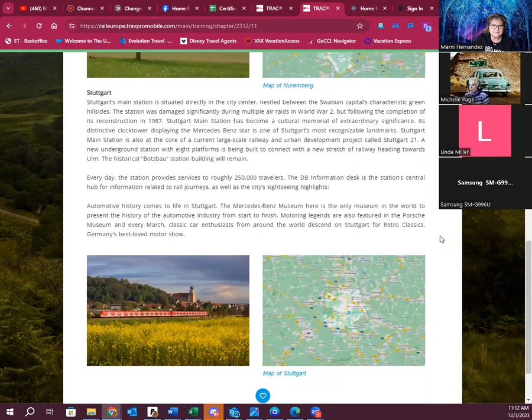Stuttgart main station is situated directly in the city center, nestled between the Swabian capital's characteristic green hillsides. The station was damaged significantly during multiple air raids in World War II. Following the completion of its reconstruction in 1987, Stuttgart main station has become a cultural memorial of extraordinary significance. Its distinctive clock tower displaying the Mercedes-Benz style is one of Stuttgart's most recognizable landmarks.